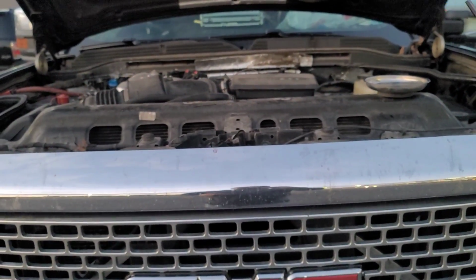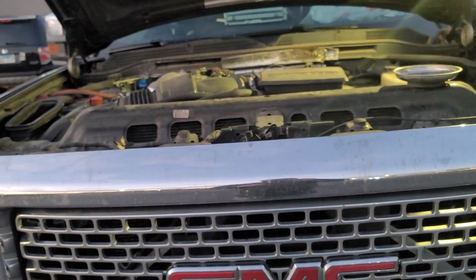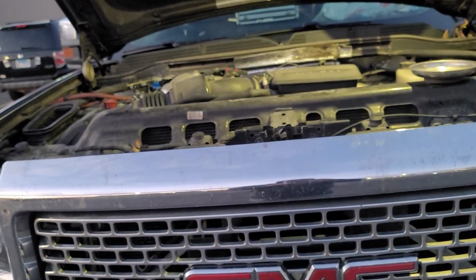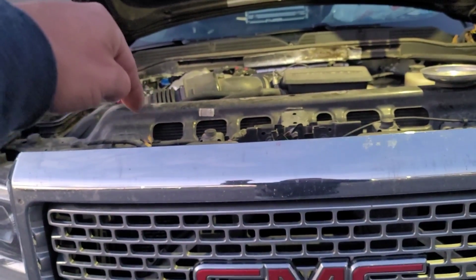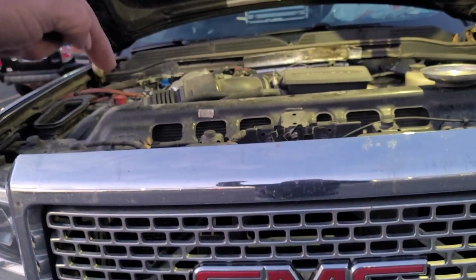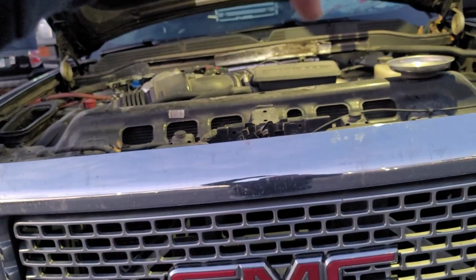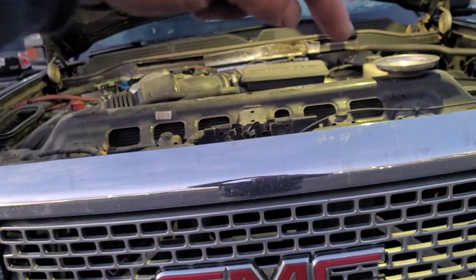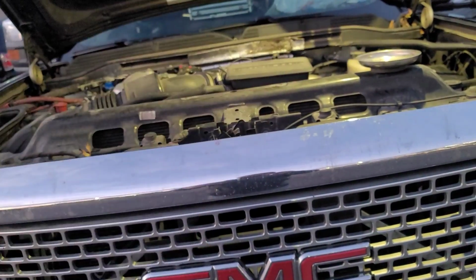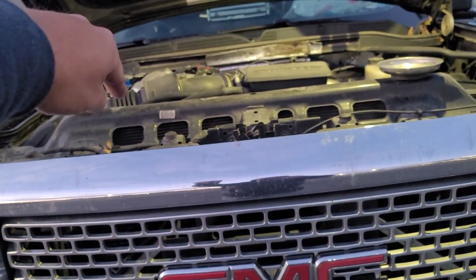Alright, so being a P0206 or 306, the last number tells you what cylinder it is. 201 would be the first injector on the passenger side. It goes 1, 3, 5, and 7 on the passenger side, and on the driver's side it goes 2, 4, 6, and 8. So we're looking for the third injector back and the plug that plugs into it on the driver's side. If it was a P0205, it would be on this side, second one back.